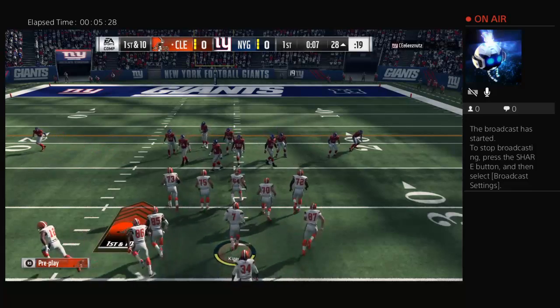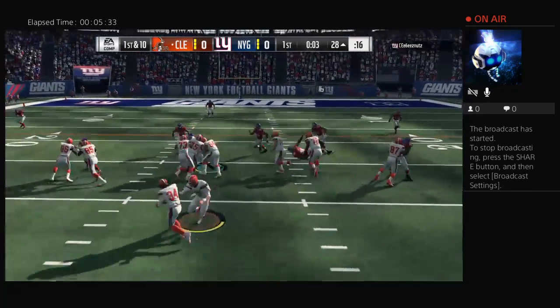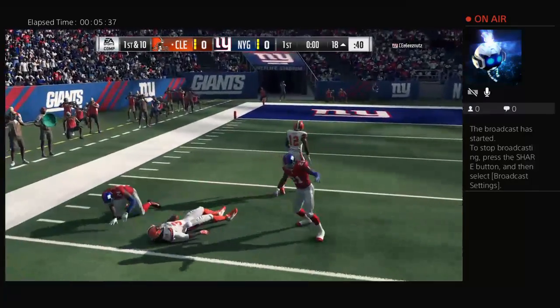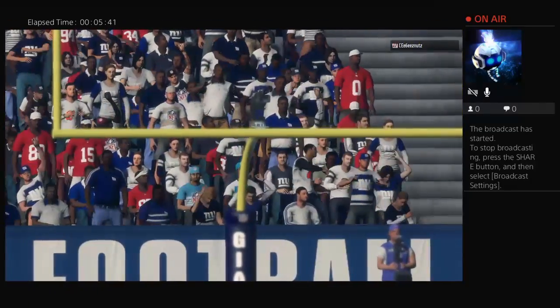He's looking downfield, but with no one open, he takes off and tries to run for it. He gets to the sidelines and gets out of bounds with a first down. Oh, he's got some breathing room. And he'll be taken down as that will take us to the end of the first quarter of play.